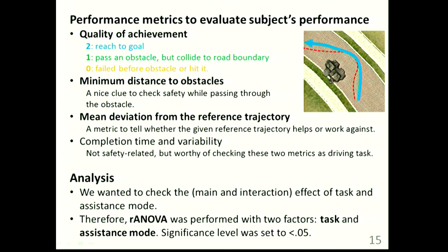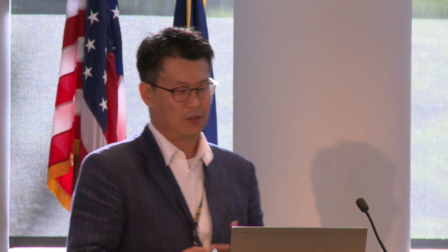The third one is mean deviation from the reference trajectory. So this metric is employed because when we got the machine algorithm help, it's not visible. So we should tell whether this given reference trajectory actually helps the people or works against the people's control will. So we should identify this.